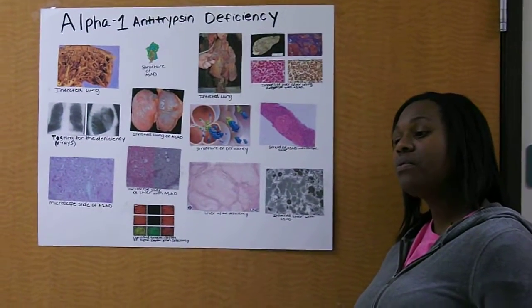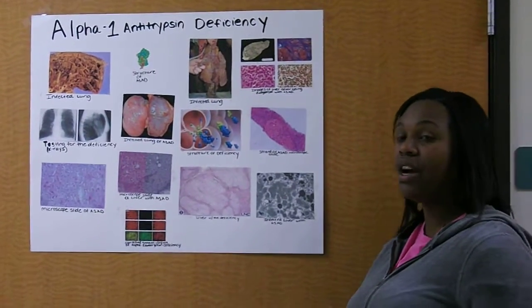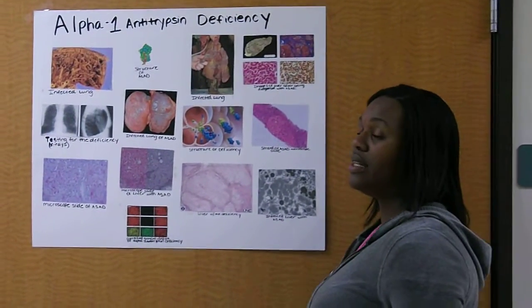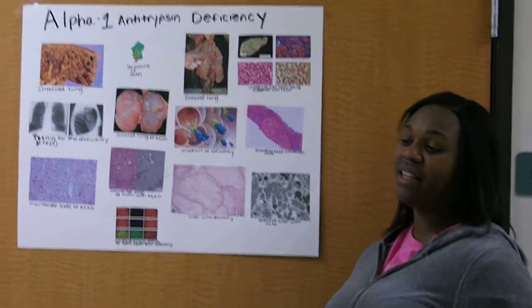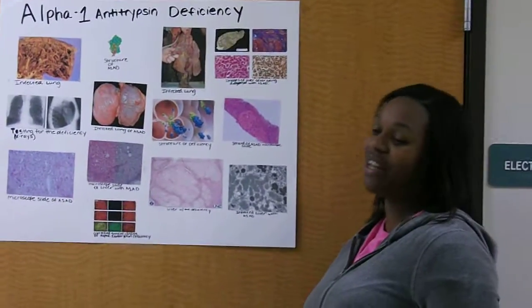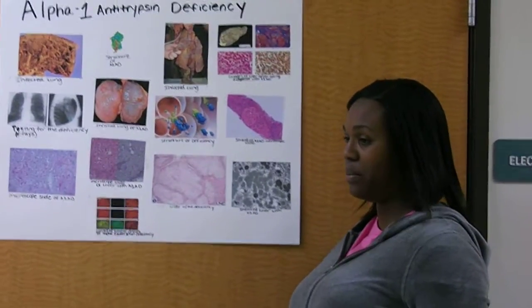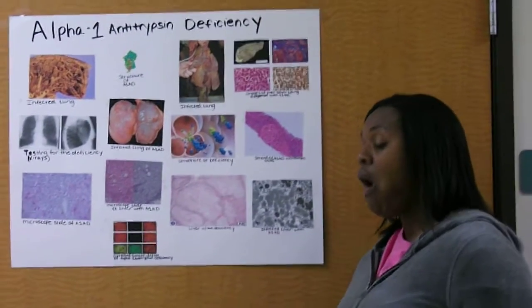So sometimes if you go to the doctor and you're having these symptoms, the disease is misdiagnosed as COPD. So if you're having these symptoms, then you need to be tested for this disease as well, because the disease is often misdiagnosed.